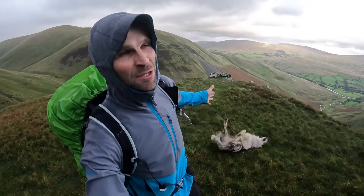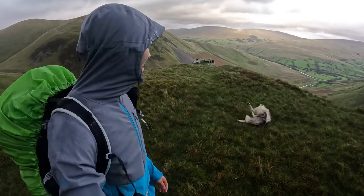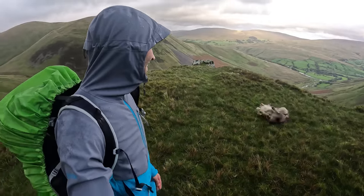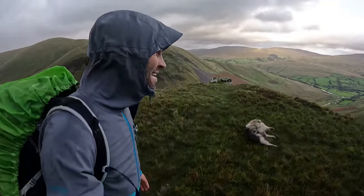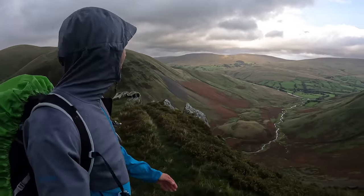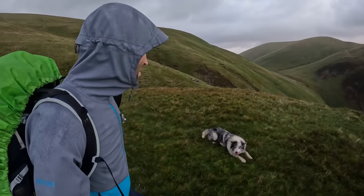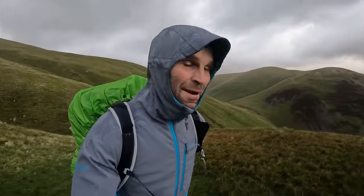The dog has marked the spot where we're going to camp for the evening. He just loves it. Every single time. Anyway, look at the views. That is just fantastic. That is going to be my morning wake up. Flat place to pitch. Lovely weather. It doesn't get much better than this, does it? It really doesn't. Although we are going to take a pounding in here with the wind. Anyway, let's get this tent up.